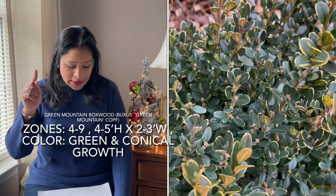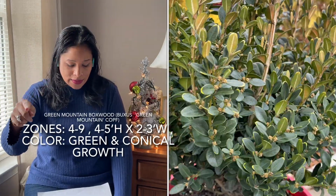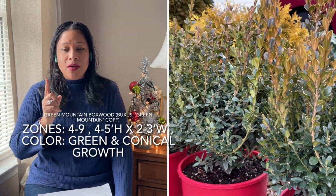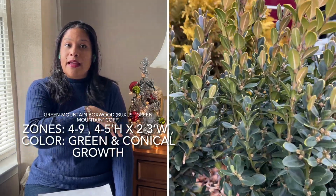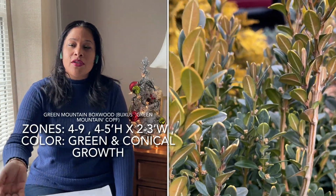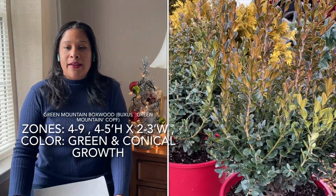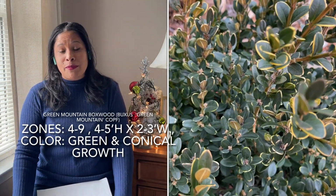And so for the Green Mountain Boxwood, I just recently got it. So it's the last one, the Green Mountain Boxwood, also known as the Boxwood Green Mountain COPF. I got it now at the end of Christmas, because at the end of Christmas, all the items that were Christmassy, they put on sale. So I got it 75% off. Ooh, super cool. So I got what they had left, and I think that they only have 5 left because everybody took the boxwood. Everybody loves boxwood.